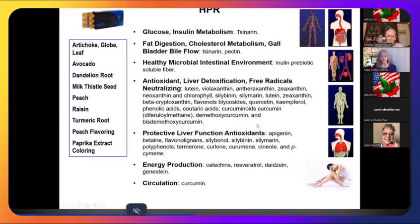So then we have the hepar, the liver. Not just the liver, it will help detoxify and help with sugar metabolism. So it'll help the pancreas work properly as well, help with digestion and fat metabolism, cholesterol metabolism, make sure that your gallbladder is working properly, that the circulatory system will help the bile flow through the gallbladder to help digest fats along the way, and a healthy microbial intestinal environment.